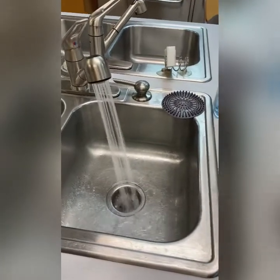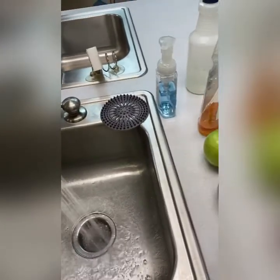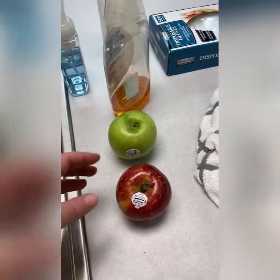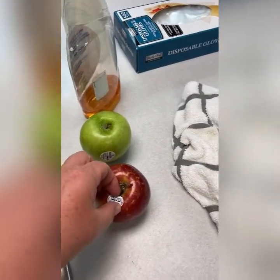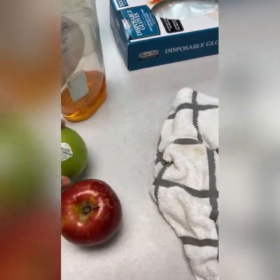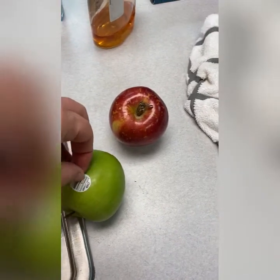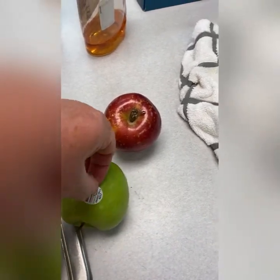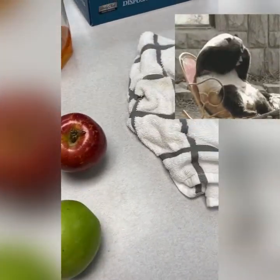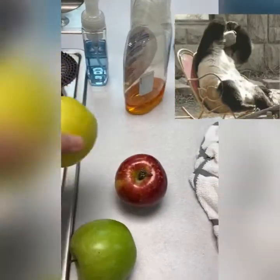Okay, friends, I am back at Playmate Preschool and I am going to wash our apples. I have them here on the counter, and see how they all have stickers on them? I'm gonna take those off, just peel it off. Maybe mom and dad can help you when you get back from the store. Or maybe do your apples that we gave you have a sticker on them? See the yellow apple. Okay.